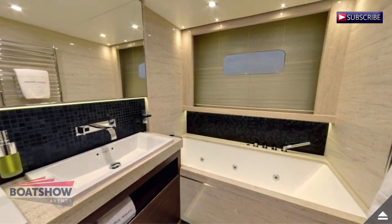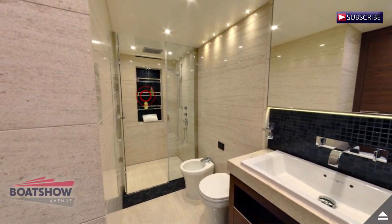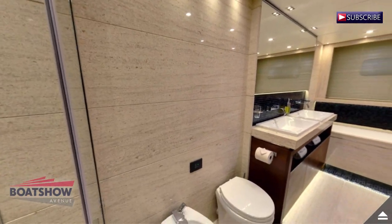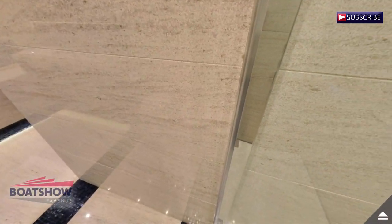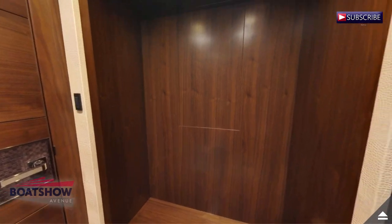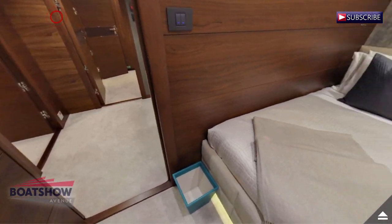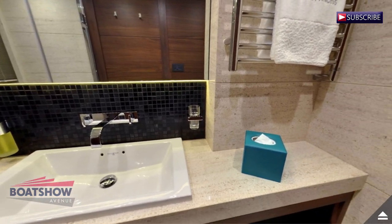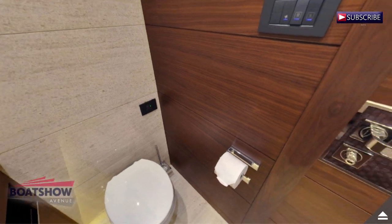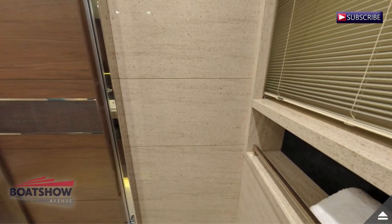We are now in the aft VIP head. Here we have the aft VIP shower. Here we have the aft VIP wardrobe. We are now entering the port guest cabin. Here we have the port guest head. Here we have the port guest shower.